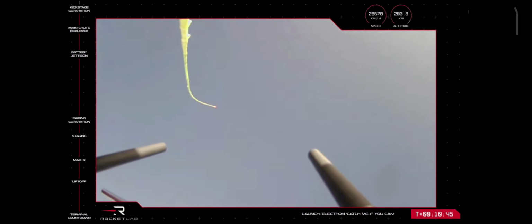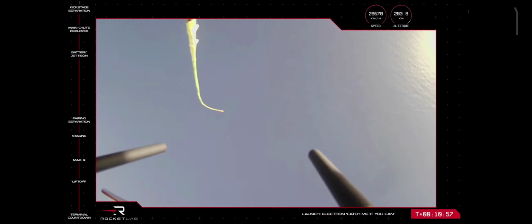Right now, the mission is on track to do all of those things, but just in case, we are prepared with a nearby ship should we need to fish Electron out of the water instead today. To make sure you catch Electron gliding into view, keep your eye on the edge of the screen where we expect to see it today.